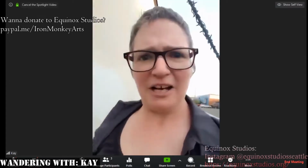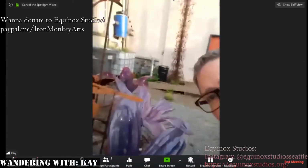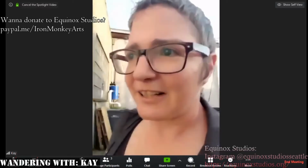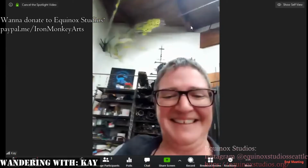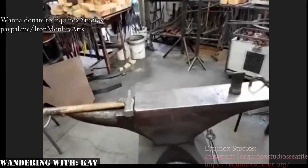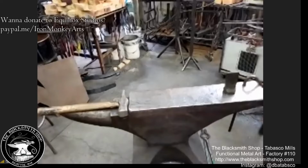Whew, that's a long block. I'm trying to walk fast so I get back up here, but holy cow. Also, here's a little more Iron Monkey art in case there wasn't enough random Iron Monkey art hanging out around Equinox. Now, a duck under the door, and pop back in and see how Tabasco's doing. Kay's gonna grab another beer. I'm gonna go ahead and swap this video around. You don't see me right away because I also have to do all the various special work things to make everything work. There we go. I think I made it work.